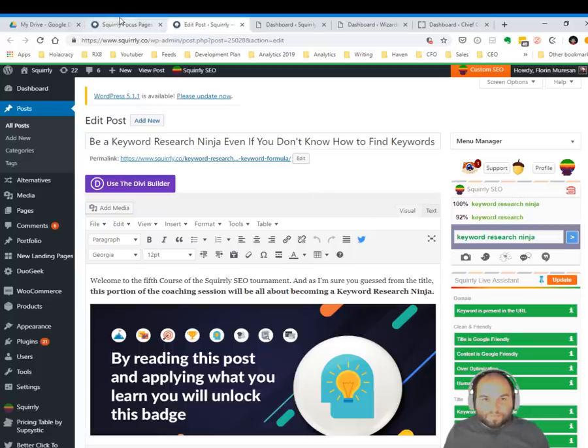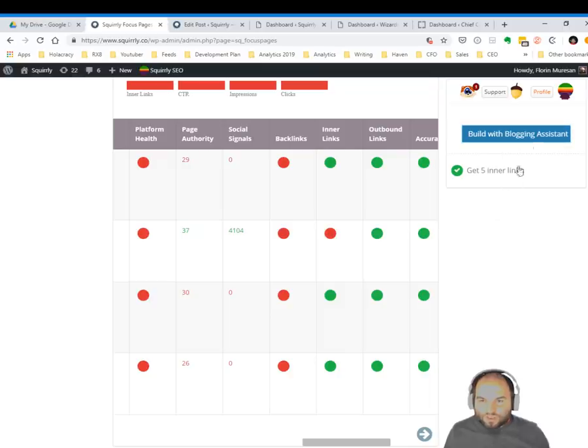Right. Of course, if I want to build the inner link for this page right here, I should go to other pages and use the blogging assistant. I just wanted to show you now how to use the blogging assistant to build inner links. And I should go to other pages for my website and start building inner links towards the Keyword Research Ninja page that I'm currently working on.